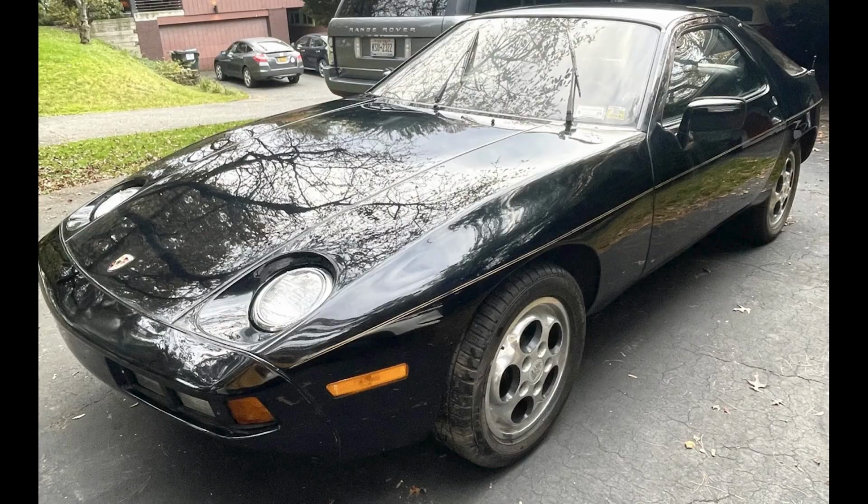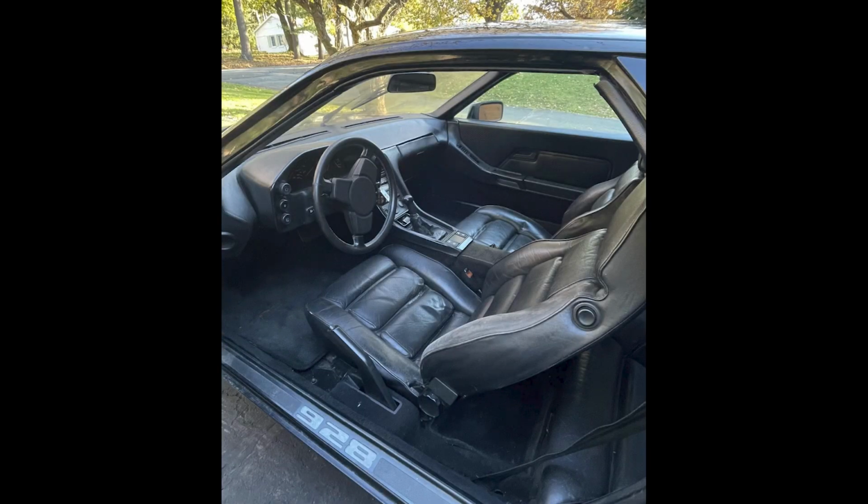Hi there. Porsche sold on Bring a Trailer include a black 1979 928 project car that sold for $8,600. Many warts here and work to be done. This may still have been well sold.